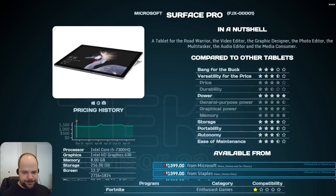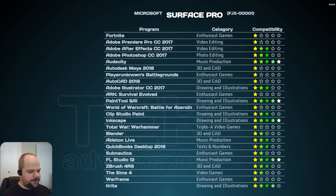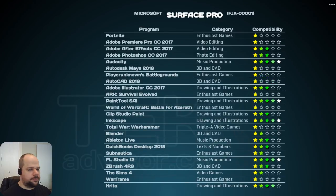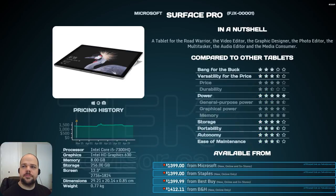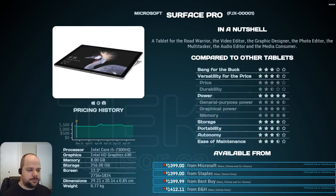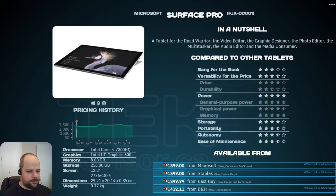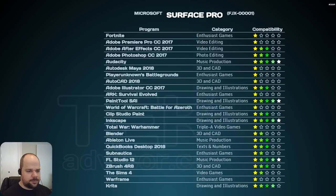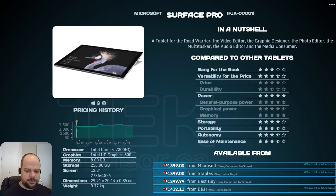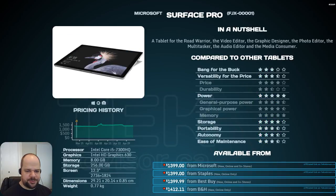Price went up at Best Buy on this one. It's now $1,650, available online and in stores. And no change at Best Buy on the Surface Pro i5.